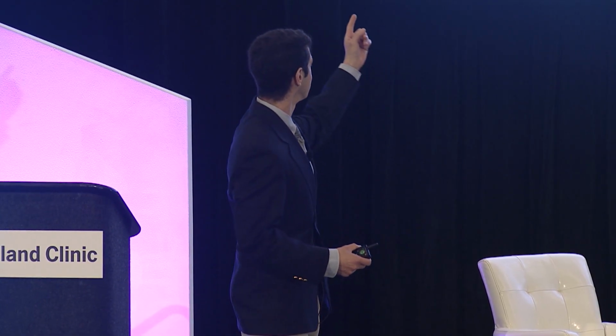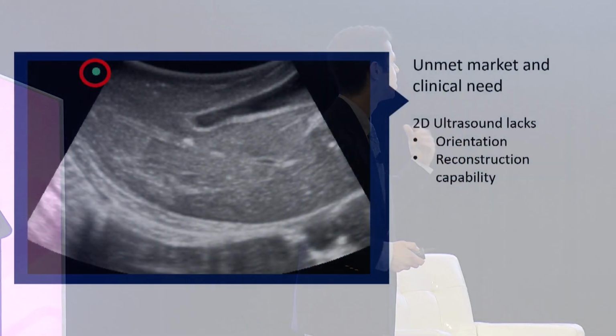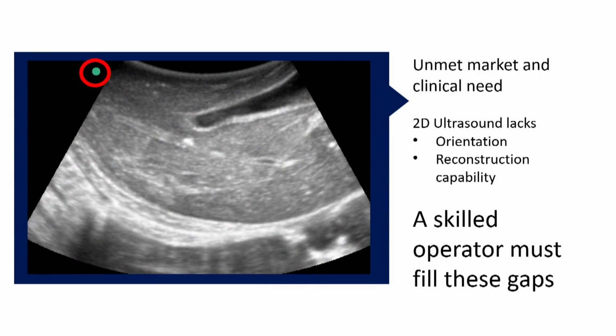Here's why. Here's a conventional 2D ultrasound image. How many people know what this represents? It's a slice through a liver, but the orientation is only revealed by the blue dot. We lack orientation. We lack the ability to convert this slab-like image into a 3D volume to reconstruct and understand the construct. That gap right now is filled by an operator who needs months, sometimes years of training so they can acquire exactly the necessary 2D slice at the moment that they're interacting with the patient. If they can't, the patient must return for more imaging. So it's a major limitation of the use of ultrasound.